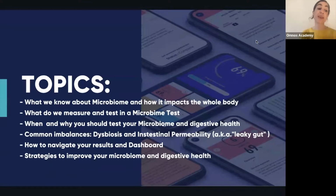We will go then into the dashboard. That will be fun. We can see all this information in your dashboard, and you can understand how to navigate your results and get your recommendations if you have some. And in the end, we will finish with some strategies that you can use to improve your microbiome and digestive health. So let's continue.